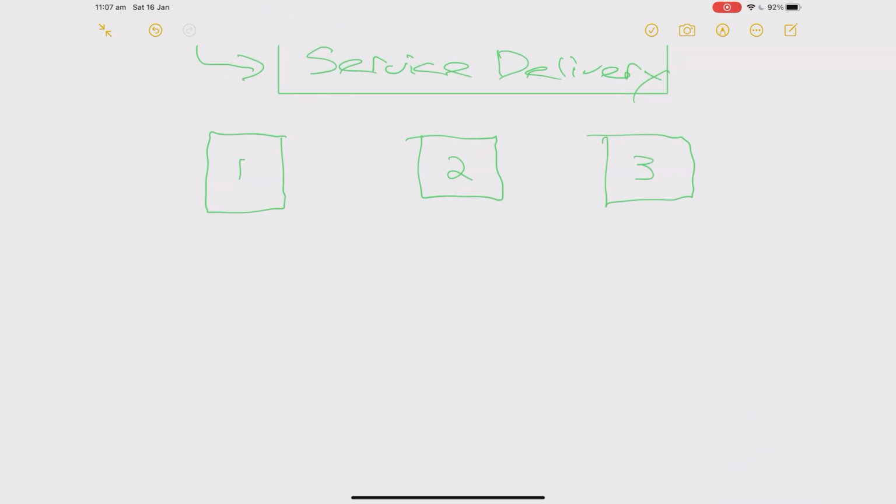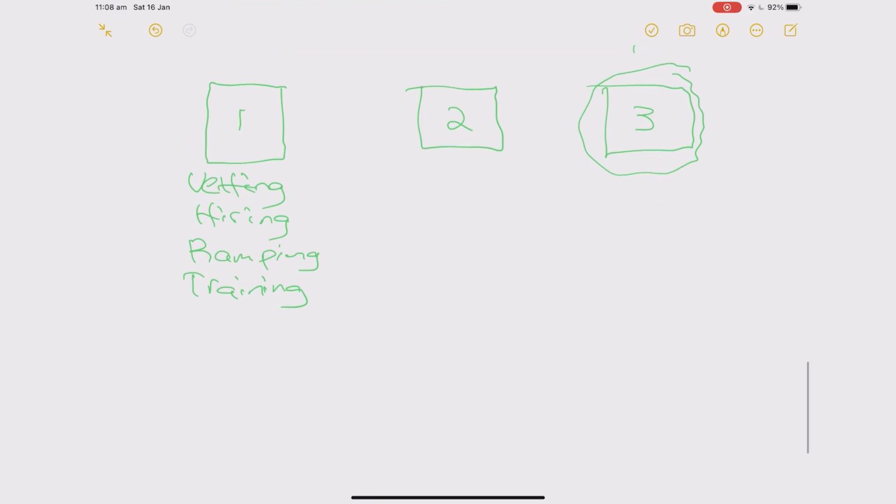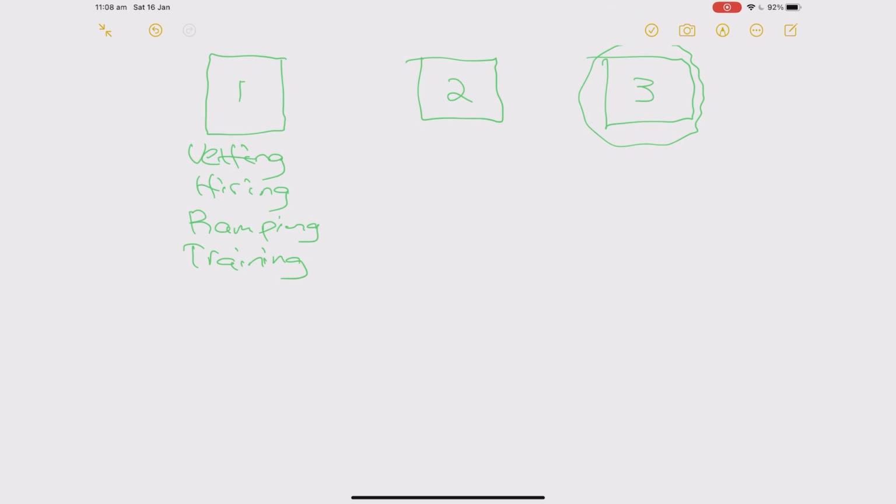Pillar number 1 is vetting, hiring, ramping, training. And these first 2 aren't in a specific order, but you get the idea, right? So pillar 1 is vetting, hiring, ramping, and training. So this is bringing on team members. I'm going to break each pillar down here in a minute and really show you why it's so important to have this in place, right? So pillar 1 is that.